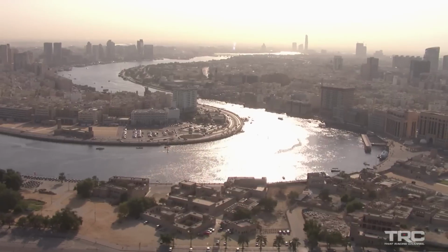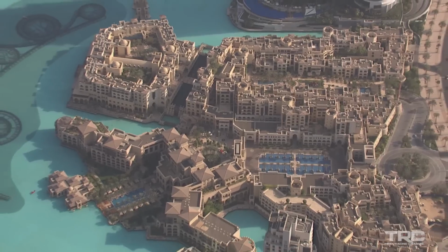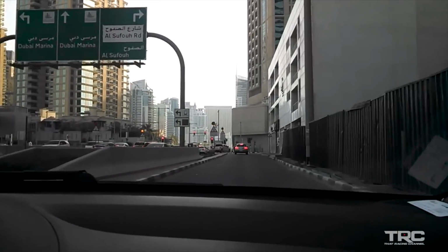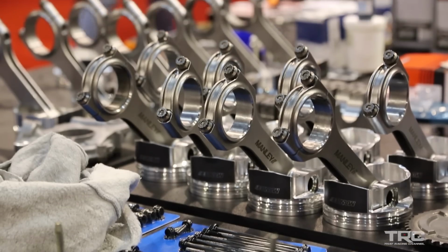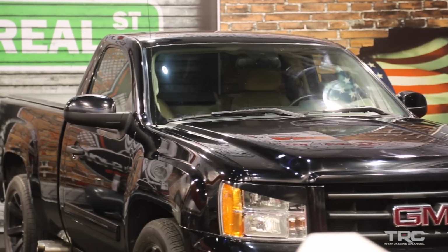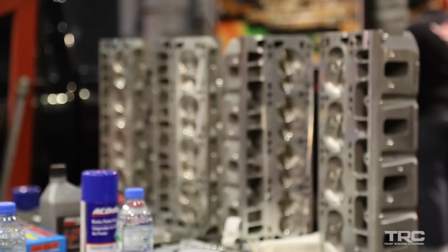December 2015 at PRI, we met with the guys from Top Speed UAE about this competition. They would supply the parts, cover the travel expenses and the hotel, and we would go over there and build an LS engine, put it in a truck, and dyno the engine. Whoever had the highest average over 10 runs could take both engines home with them.